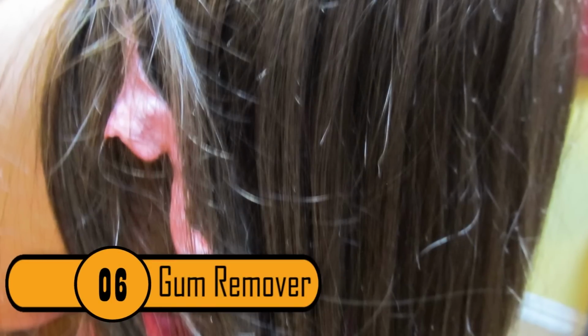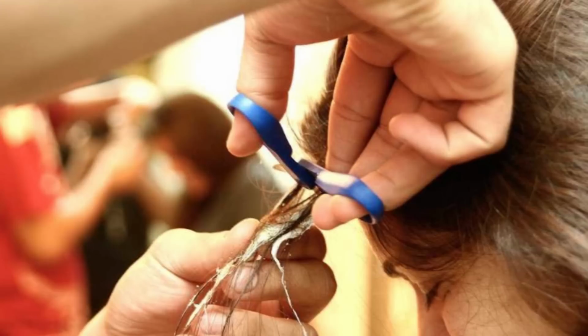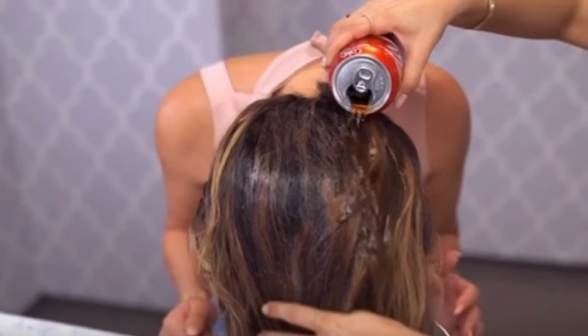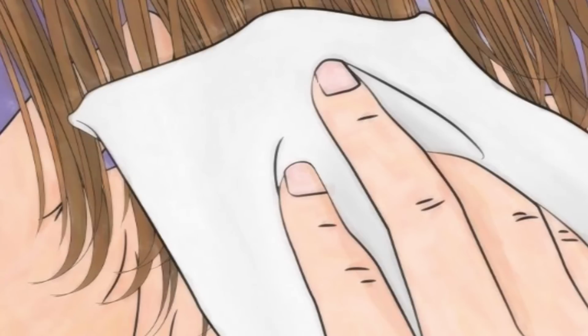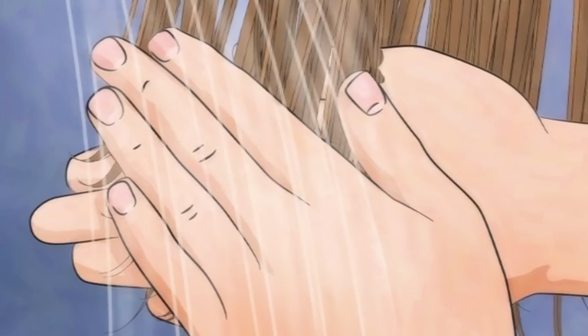Number 6. Gum remover. How frustrating is it as a parent when your child comes to you with gum in their hair? Well, since the last thing you want to do is cut it out of their hair, a can of Coca-Cola might help. To get rid of that gum, simply pour some Coca-Cola in your child's hair, leave it on for a few minutes, and you should be able to pick the gum right out of the hair. You'll need to shampoo it afterwards, of course, but at least the gum will be gone.